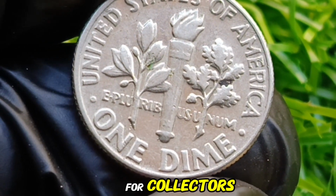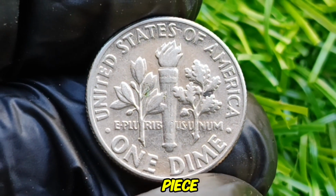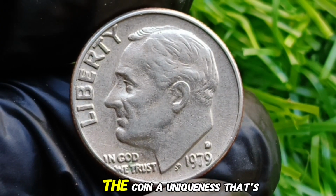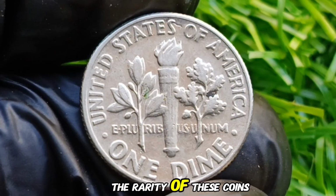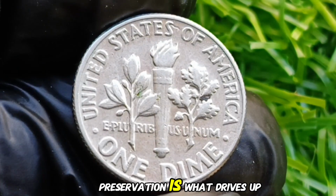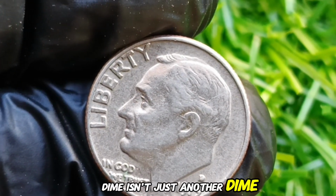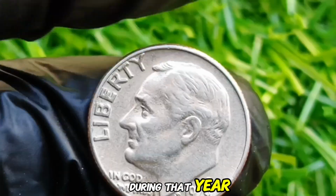For collectors, these small flaws add to the charm of the coin, making it a sought-after piece for anyone looking to complete their collection. In other words, even though the imperfections are subtle, they give the coin a uniqueness that's hard to find elsewhere. The rarity of these coins, combined with their relatively high-quality preservation, is what drives up their value. The 1979D mint mark dime isn't just another dime, it's a special piece that tells a bit of the story of coin production during that year.